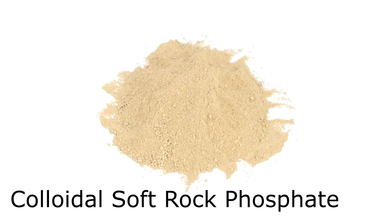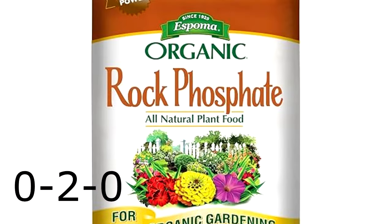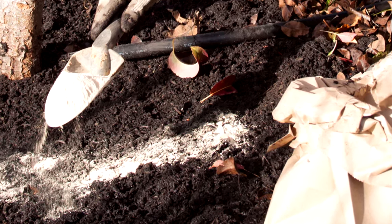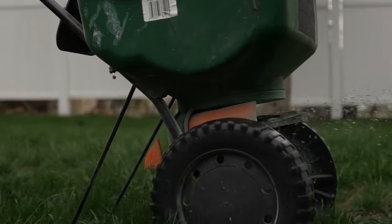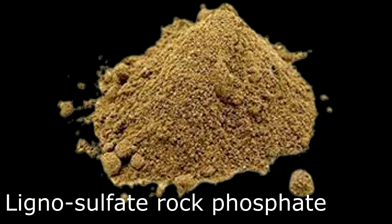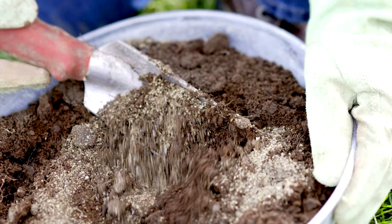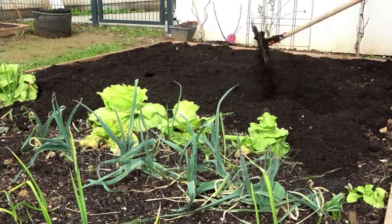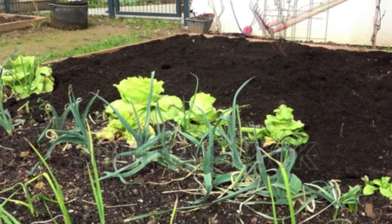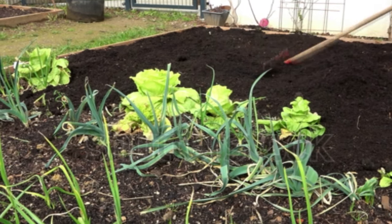Colloidal rock phosphate is a faster-acting byproduct of mining hard rock phosphate with a 0-2-0 NPK analysis, 18% phosphorus, 19% calcium. It supplies the same nutrients as hard rock phosphate, but lasts about 3 to 5 years in the soil. The recommended application rate is the same as for hard rock phosphate. Lignosulfate rock phosphate is a newer product with a 0-3-0 NPK analysis and 27% phosphorus, 29% calcium, and only 1% sulfur. It does not require acidic soil to dissolve well, supplies organic matter and micronutrients, and lasts about 3 to 5 years in the soil. The recommended application rate is 2.5 pounds for average soil and 5 pounds for soil deficient in phosphorus.